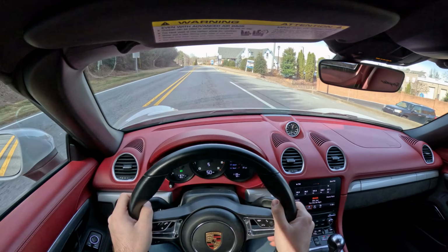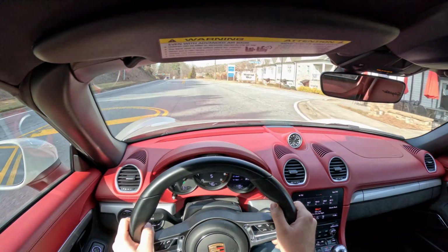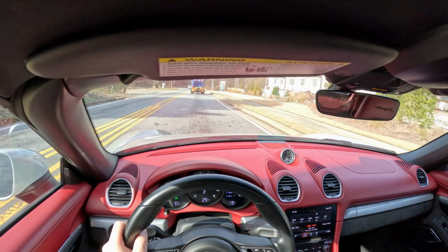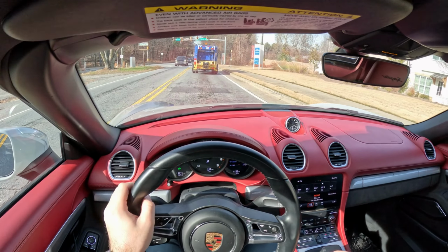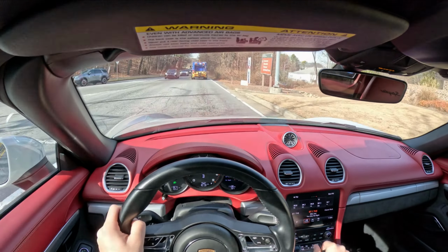Everyone, welcome to our 2023 Porsche Boxster Spyder with the DeMan 4.5-liter engine. Trying to shoot this midday to avoid some traffic, but we're in Atlanta. Traffic is kind of happening all the time.